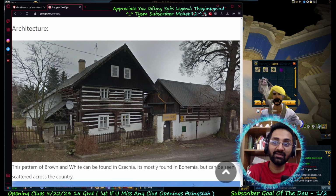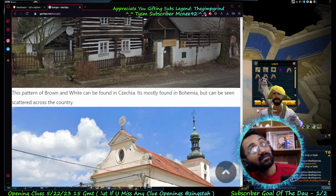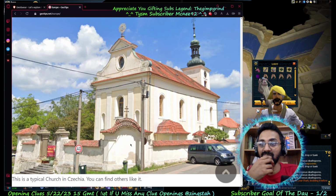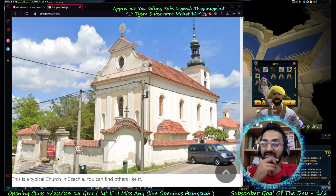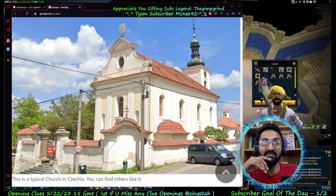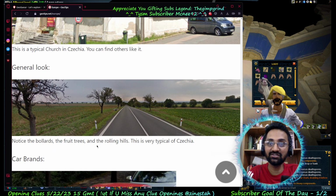Architecture. This pattern of brown and white can be found in Czechia. It is mostly found in Bohemia, but can be scattered across the country. Where's Bohemia now? But it can also be found here, I guess. This is a typical church in Czechia. You can find others like it. White with red on the top. Little windmill at the top. Notice the fruit trees and the rolling hills. This is very typical of Czechia. Also the bollards. See.